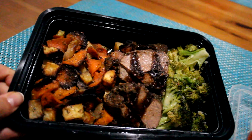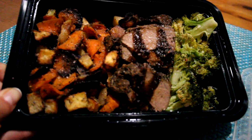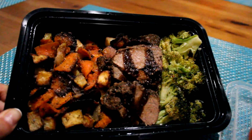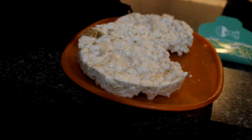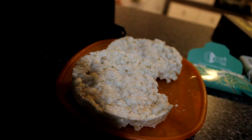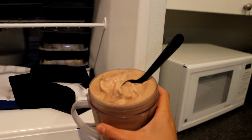Make sure to try this meal out if you haven't already, because the steak is just so good. Now I'm having 2 rice cakes because I'm feeling snacky. So 4 total today. Alright guys, so here's my protein ice cream.